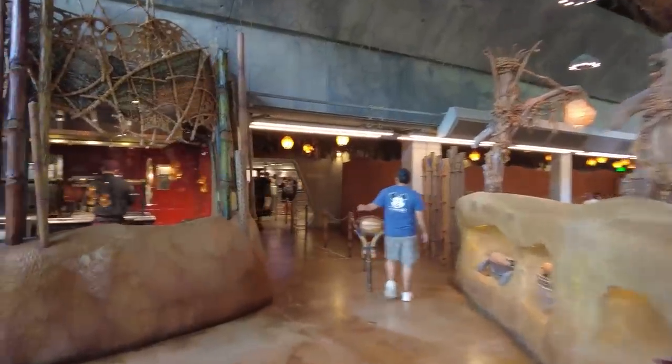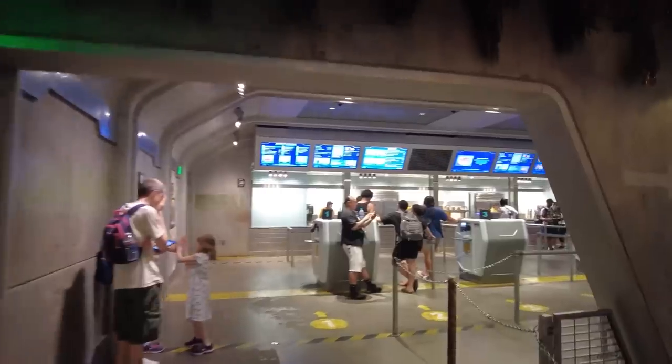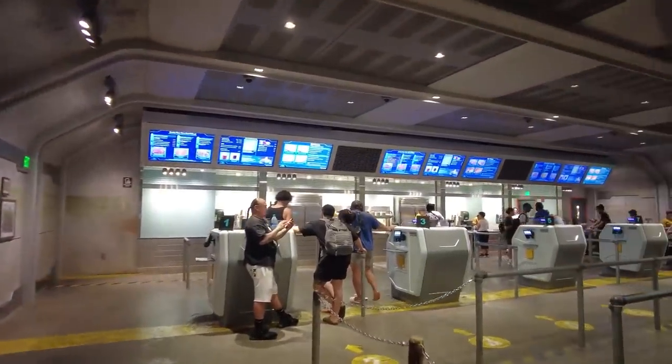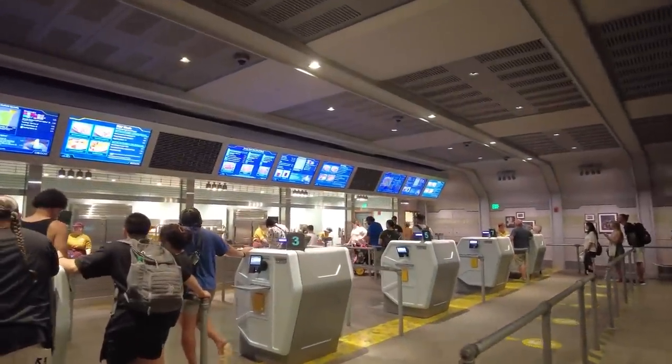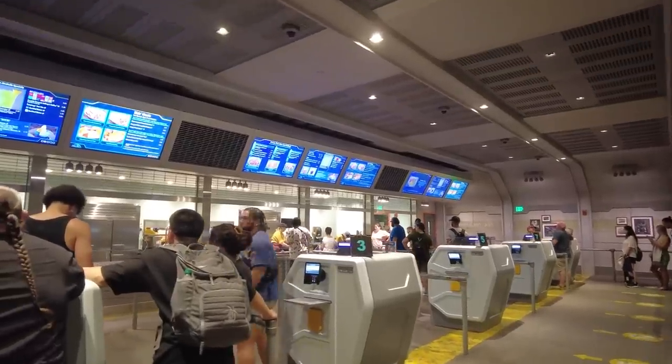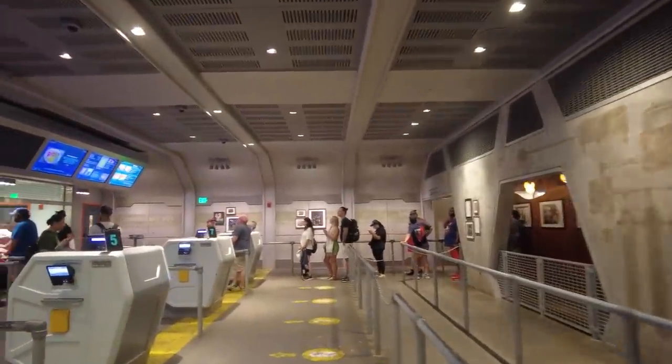Welcome in, friends, to Satuli Canteen. I haven't been here in a while. I'm so excited. This is, of course, the restaurant here in Pandora. Unlike the rest of the land, it's themed to when the RDA, who were the bad guys from the movie, have abandoned this place, and they have taken it over with the Alpha Centauri expeditions to make it a tourist destination. So it's like half natural Na'vi, half military vibes.